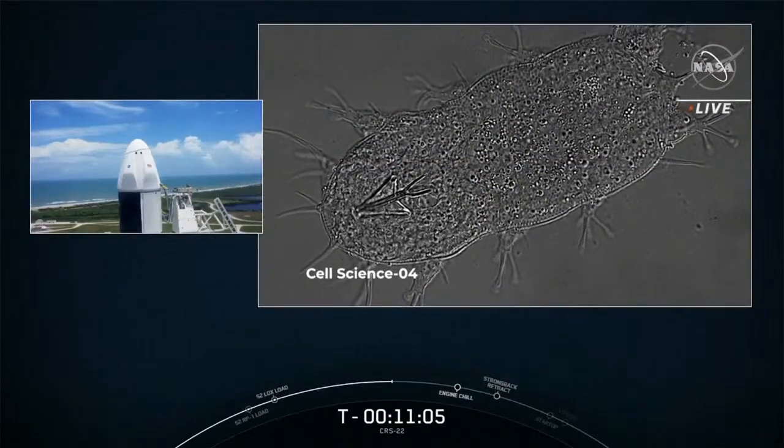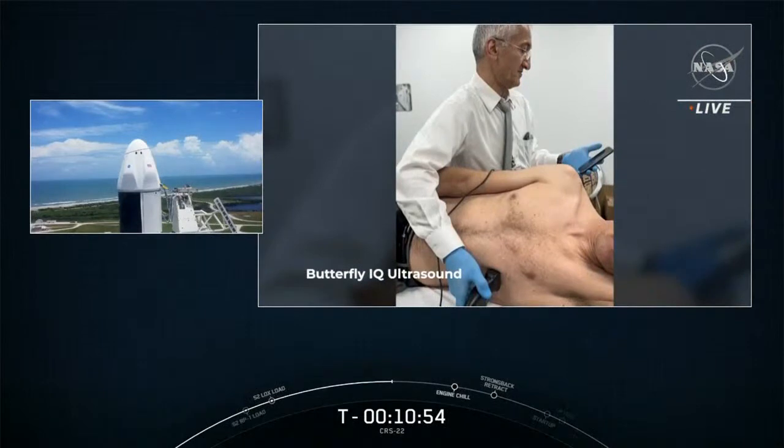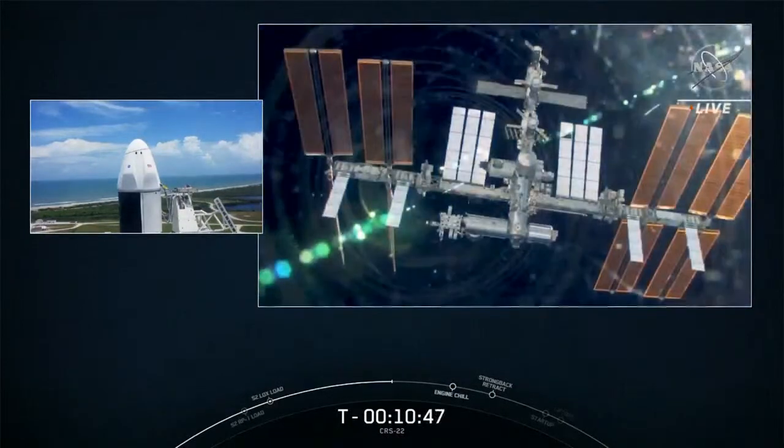Another one I think is really exciting that has benefits both for us in space but also on Earth is a new ultrasound experiment, the Butterfly ultrasound, and it's looking at portable ultrasound technology with mobile tech, some really exciting stuff that kind of covers a big spectrum.